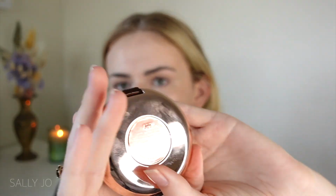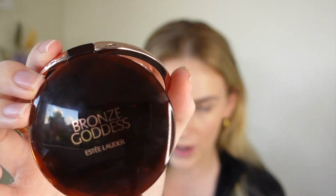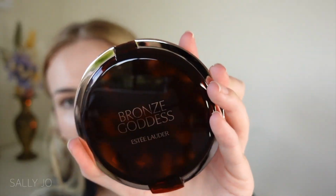So this is the shade 03 Modern Mercury. See, look, I've got fingerprints all over that already. This is from the Bronze Goddess collection. I think this might be permanent now, but I'm not 100% sure. I'll link all the products down below. Like, look at that packaging. You know who's going to die for this? Suhiki.